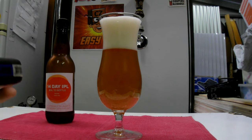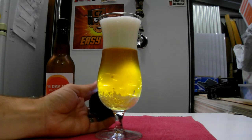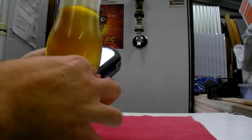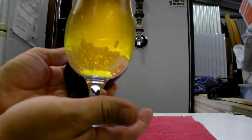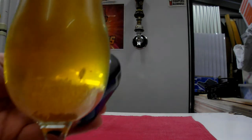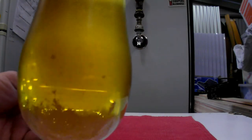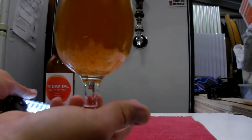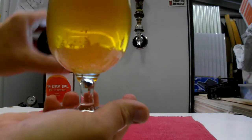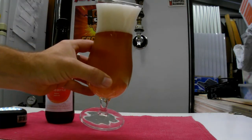I don't have a lot of light in this shed, but look at that. It is clear as a bell. I mean, seriously, you can see that. I'm sure you can see that. Look at that. Man, so clear. Alright. Looks great.